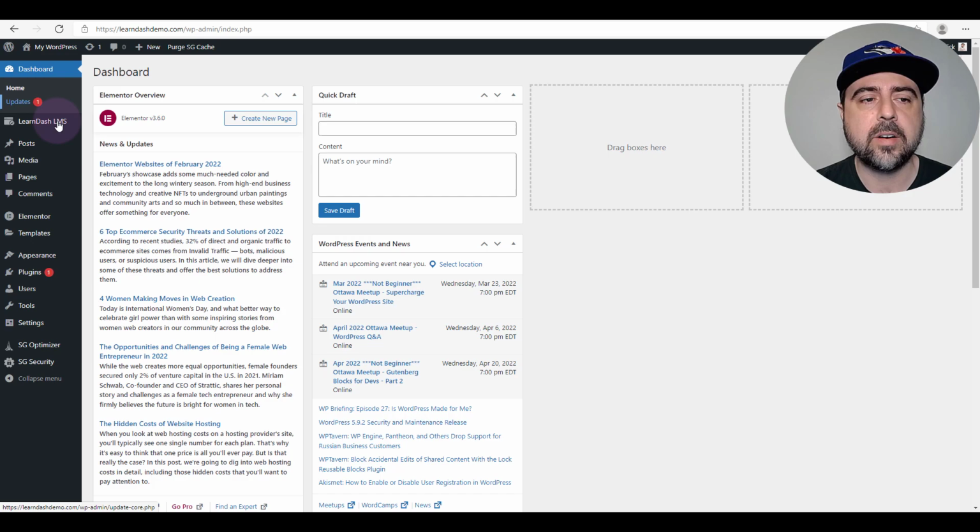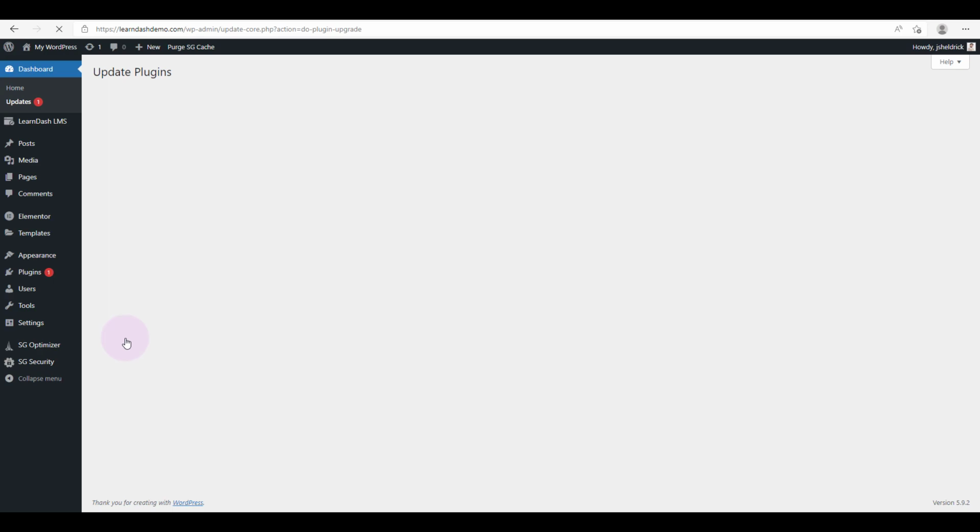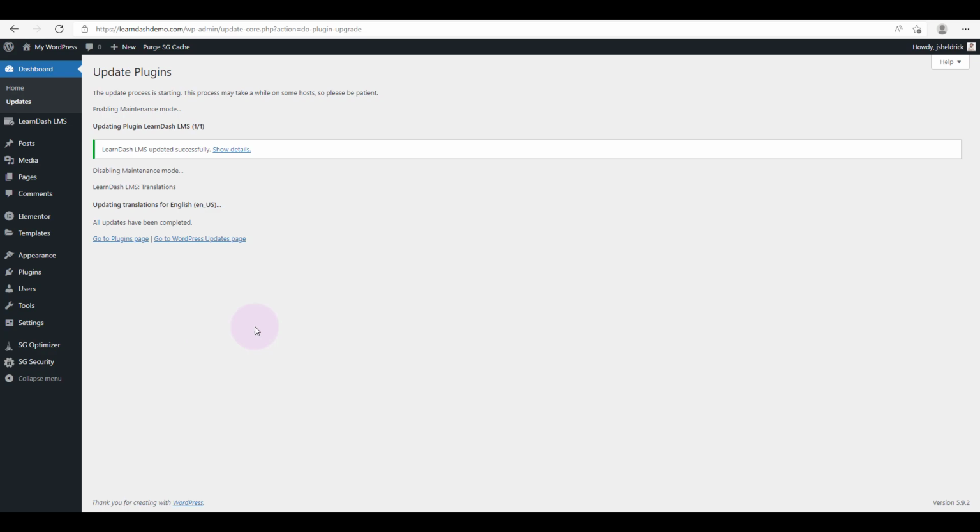So under Home, we just click on Updates. And look at that, actually, it's an update for LearnDash. In the time that we've spent installing the LearnDash plugin, they've already updated it. So we're going to version 4.02. So we just have to select the plugin that we want to update. Click on Update Plugins. And it's done. So that was it. That's all you really need to do to update your plugins. It's a really simple process.